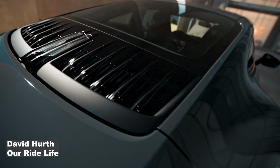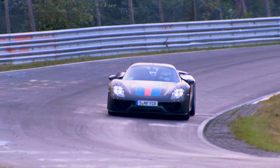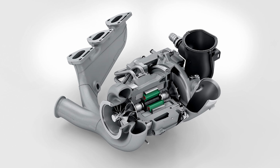While other performance hybrids use electric motors combined with a gas-powered engine to make crazy horsepower, the 911 ups the power in a different way. The 911 GTS uses a hybrid system that drives an electrically driven turbocharger and transmission.